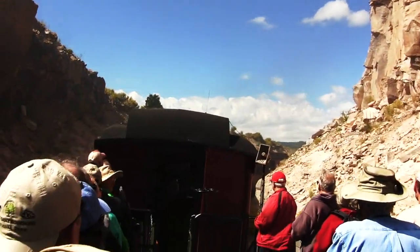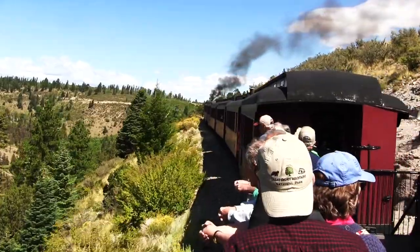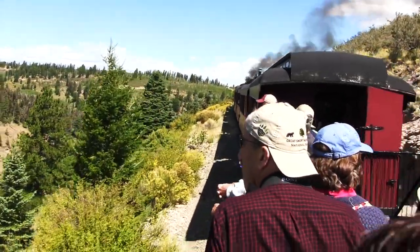Slow here just to make sure it's possible for taking care of the railroad, 10 miles each way or so.